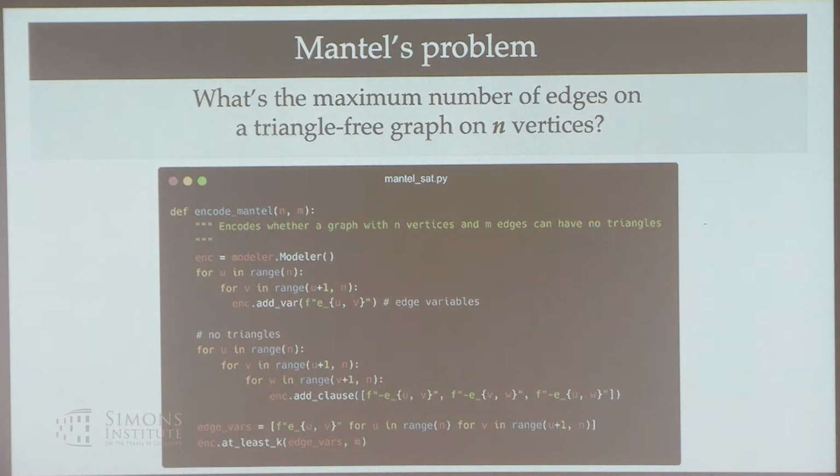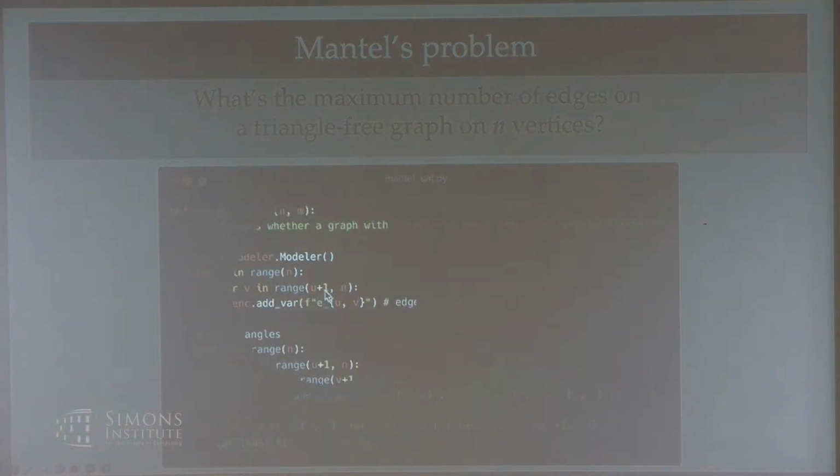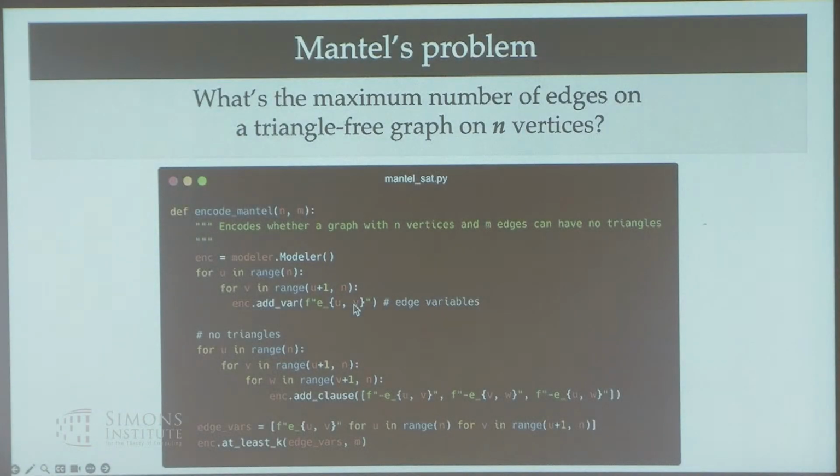So this is actually the full encoding of Mantel's problem into SAT. It's this short. I'm adding variables e_uv to encode whether in the graph I'm looking for there will be an edge between vertices u and v. Then I'm just saying that there will be no triangles, and I'm doing that with a triple for loop, where for every triple u, v, w, I'm saying that at least one of the edges is missing. So it's a clause that has three negative edge variables.